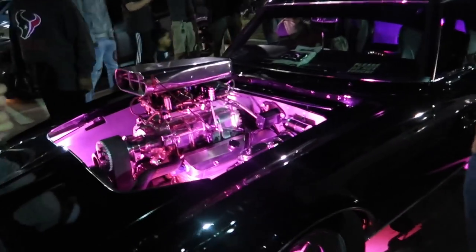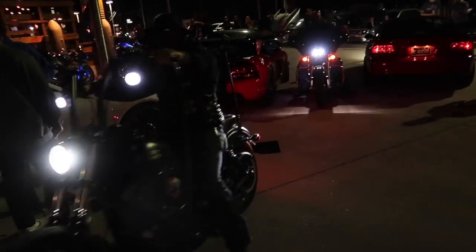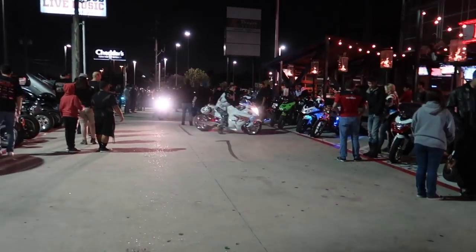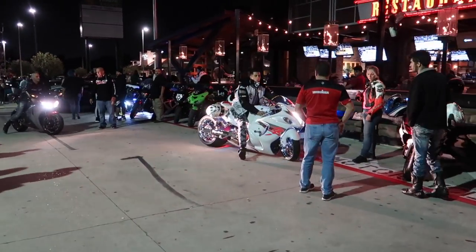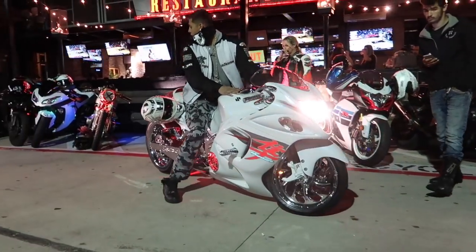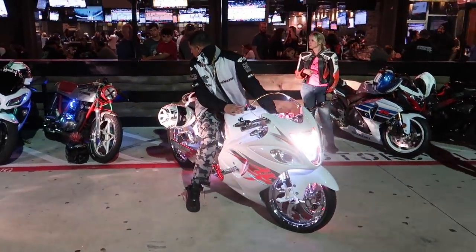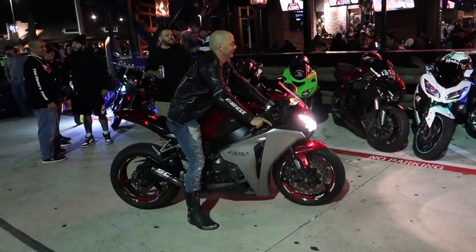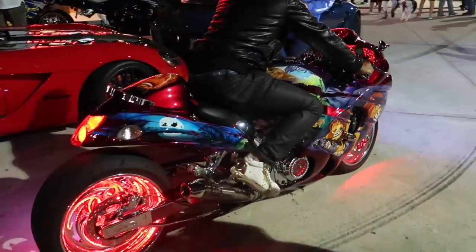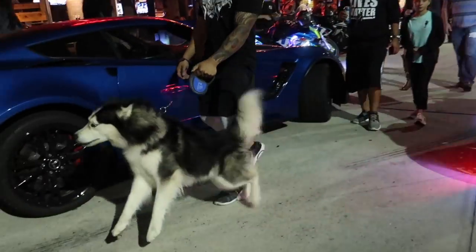Check this out. That's sick. How big is that blower? The bikers. Hayabusa! Some crazy bikes. Look at the gold chain, skull mask. Heck yeah. Got the Lion King painted on it. That's sick. And a Husky. Whoa.